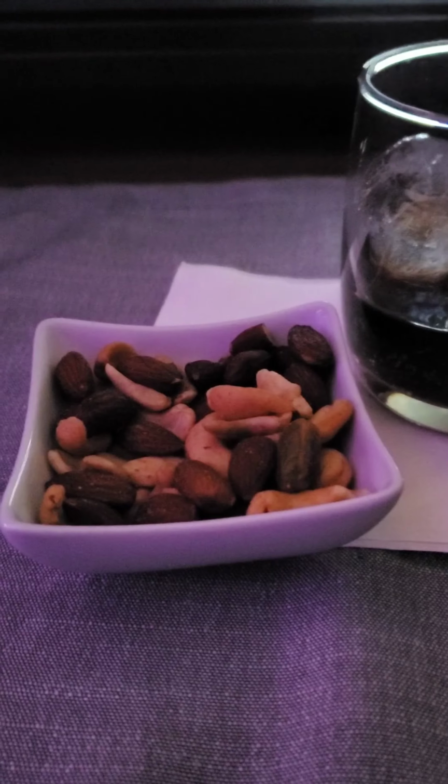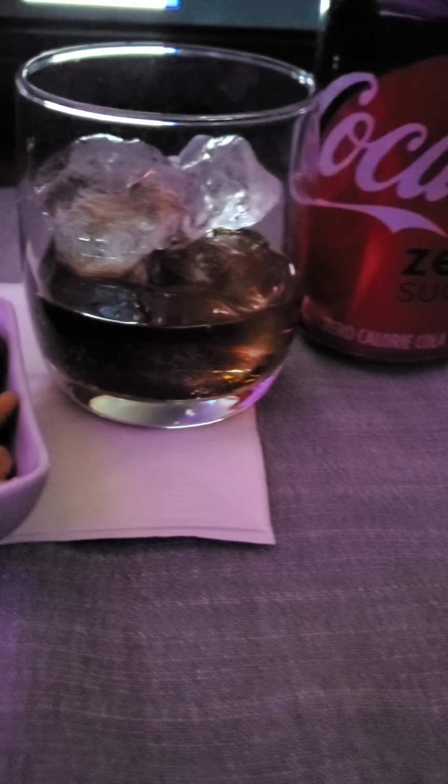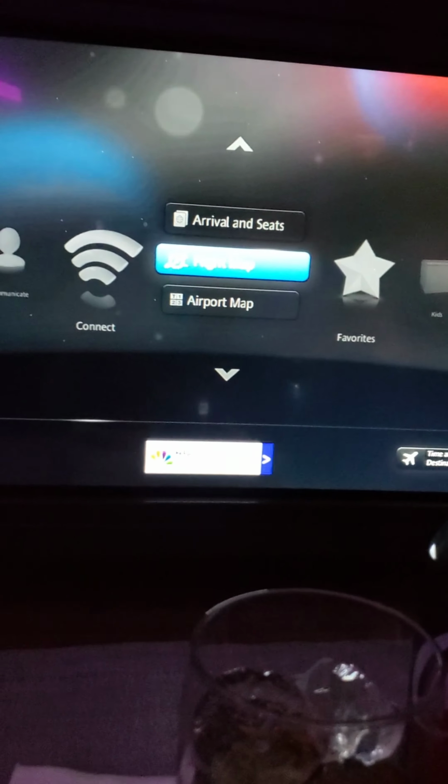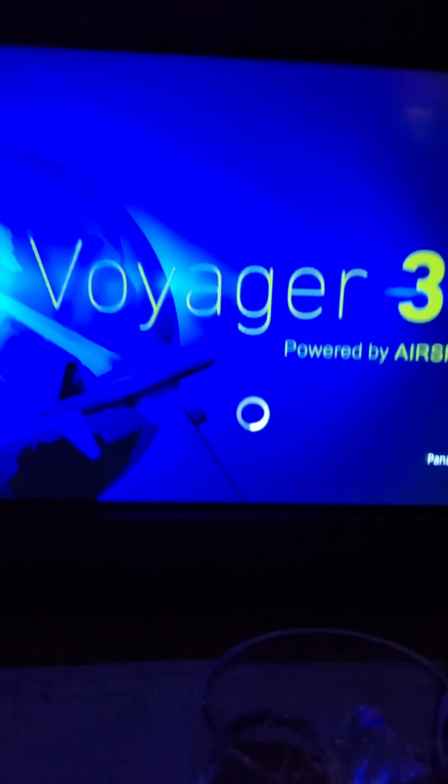So the flight services started off by giving you a nice hot, well, not hot necessarily, but a lukewarm towel to wipe your hands and get your hands clean. Every American Airlines flight starts off with serving you mixed nuts, which have been warmed, and a beverage of your choice. Now let's look at the flight map and see our journey to America.